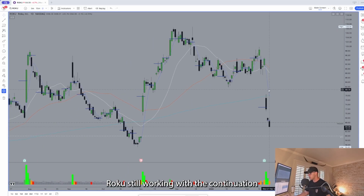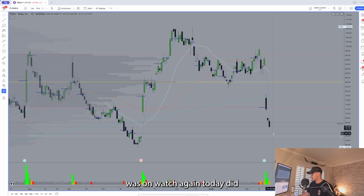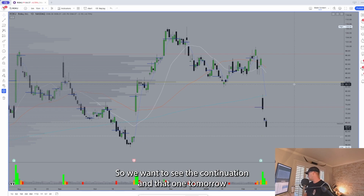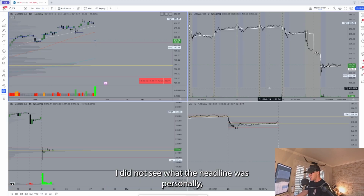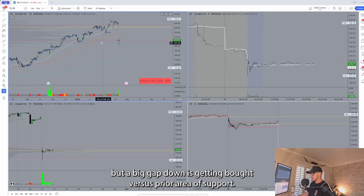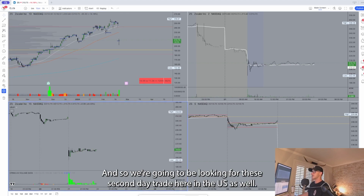Roku still working with the continuation move here. Had it on watch yesterday, hit first target. Was on watch again today, did not hit the target we were looking for. Still trading this gap fill idea, so we want to see the continuation in that one tomorrow. And then we do have ZS on watch. Must have been some news in here. I did not see what the headline was personally, but a big gap down is getting bought versus prior area of support. And so we're going to be looking for the second day trade here in ZS as well.